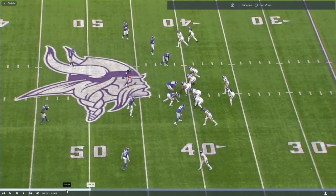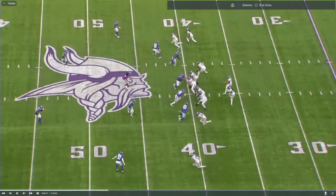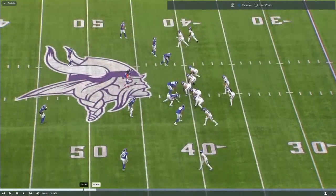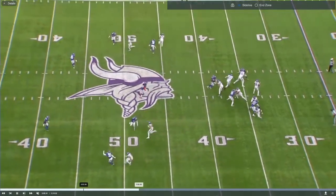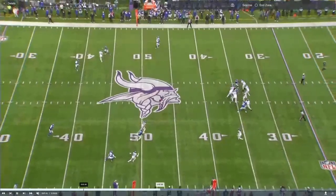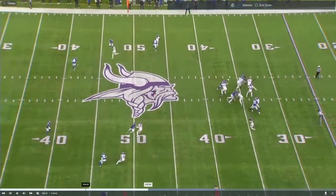And here we go. Quarters look, coverage is good. All Cousins can do is check down to Dalvin Cook here, go all the way through his full progression on the right side, comes back to the left to find Dalvin. Yep, Dalvin Cook just sitting in the flat. Again, not a lot of people around Dalvin Cook because the Giants are just dropping to depth. But you can see everybody's covered up. There's a lot of attention being paid to Justin Jefferson.